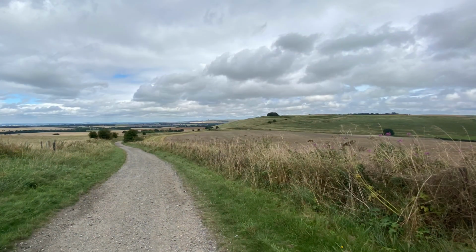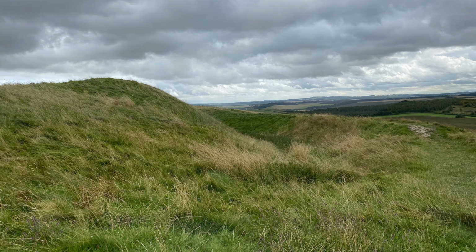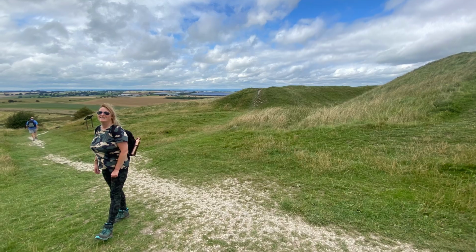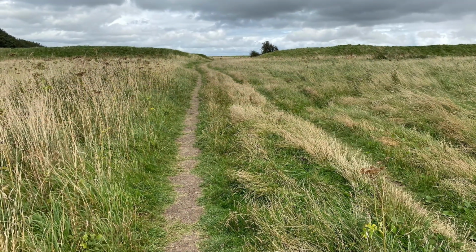The Ridgeway path winds its way all the way up to Barbury Castle. This is an impressive Iron Age hill fort. The ramparts are still clearly visible. It was used as a defensive position all the way through up to World War II, believe it or not. Its command over the surrounding landscape is clear to see.